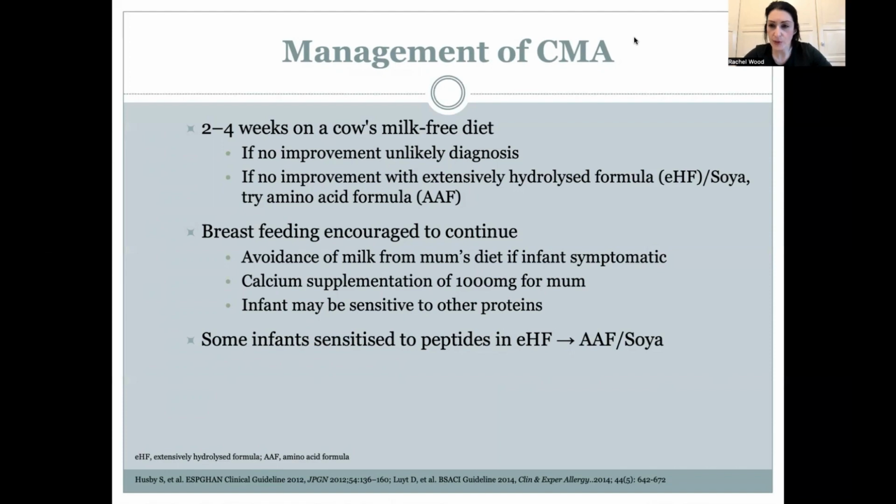It's important to note that soya formula should not be used first line, but is there as an alternative if you're struggling to get the infant to take an appropriate extensively hydrolyzed formula. We do, however, note that up to 50% of infants with non-IgE delayed milk allergy may also be sensitive to the protein in soya, as they're quite similar in structure.